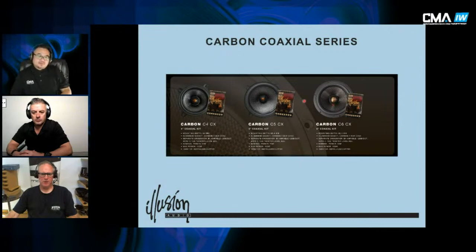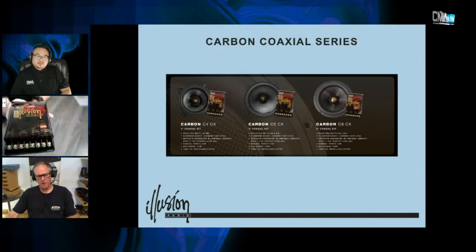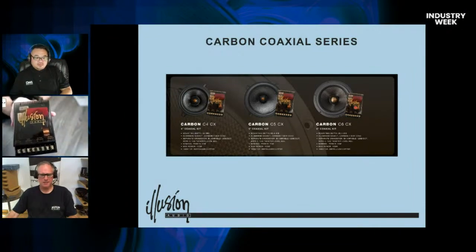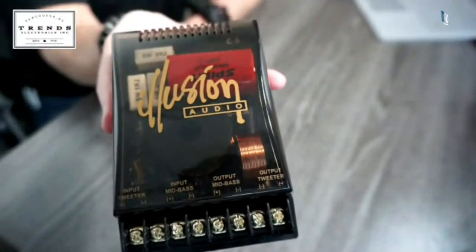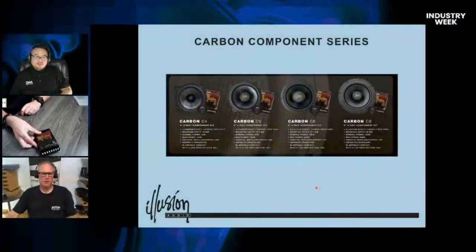And you can see we've got separate crossovers here, because if you want this system to sound its best, you need equalization that's built into this passive crossover network. When you go full active, we'll give you all the details in a separate application. I've got a close-up of the crossover later on. We'll go over all the controls.